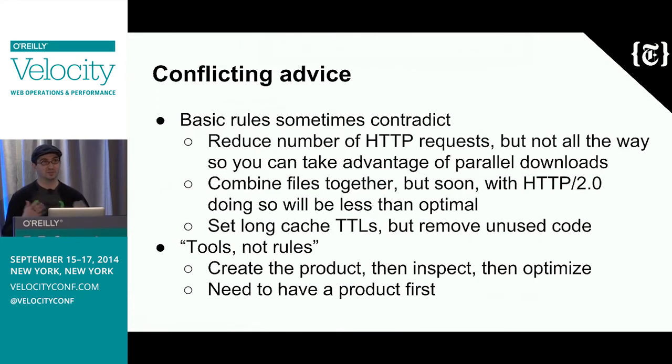And then additionally, you want to set long cache timeouts, and we have all this legacy code, and we found that those two are in conflict with each other. So we have a new code base that really doesn't help that much, so we wanted to really solve that problem. The other piece of it is this notion of tools, not rules: you have a product, you measure it, you inspect how you're doing, you find the slow parts, and you improve on it.